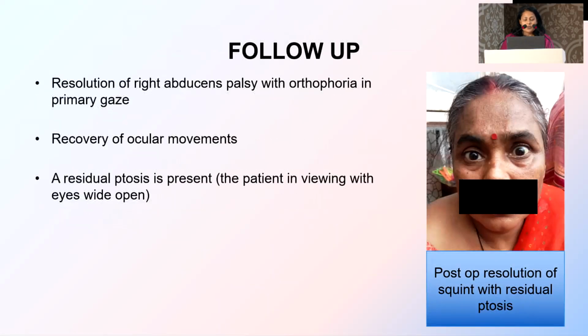This is the post-operative picture of the patient. There is orthophoria in primary gaze with recovery of ocular movements. A residual ptosis, however, has remained.